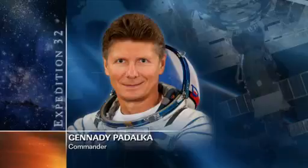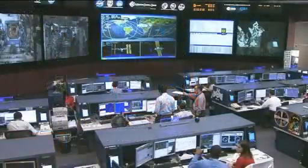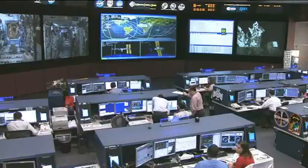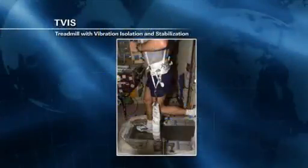And aside from that, he'll also be doing some monthly maintenance work on the TVIS, or the treadmill with vibration isolation and stabilization, one of a suite of exercise devices on board the station for these astronauts to keep their bodies in top shape as they look to combat the negative effects of weightlessness.